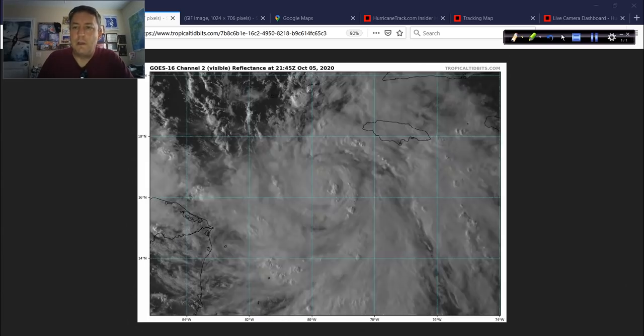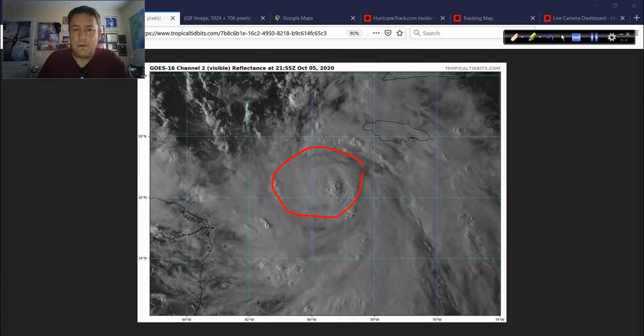First, look at the organization of this system. It's developing a well-defined core right in here. Very high thunderstorms there. That's that convection that we talk about where it bubbles up. That's that upward motion in the atmosphere. And as those thunderstorms go up, it pulls air in from all around in that counterclockwise fashion that you see, that telltale sign. And this is an indication that this is well on its way to becoming a hurricane first, and then eventually a major hurricane. I think that the ceiling is very high here.